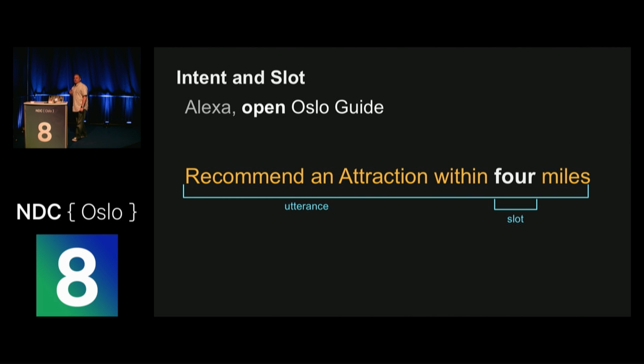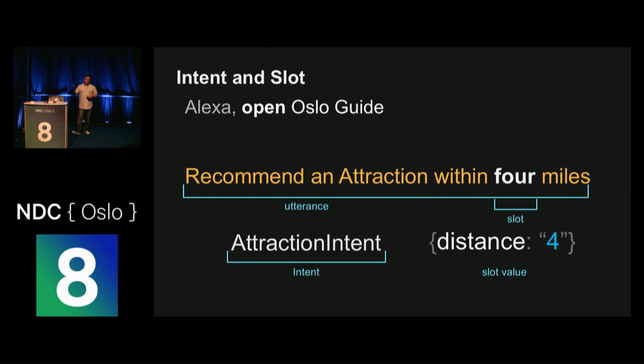So my baseball skill, I asked it about a team. It returned to me the name of the team so that I could call my API, look up the data that was necessary, come back and give you a response. If I don't know what they said, I can't help them take any action. But again, this falls into the attraction intent where I have a slot value called distance, and it actually gives me the number 4. Now, that might not seem like magic. The user said 4. Of course, I get the number 4.